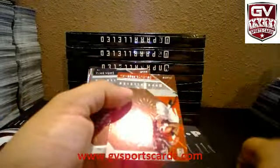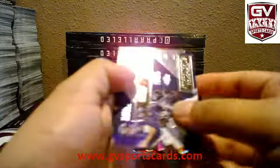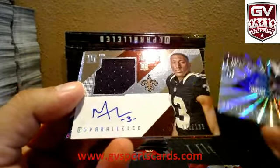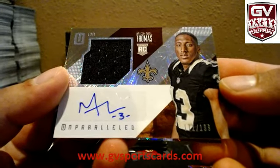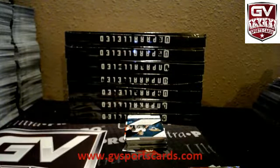Bills, Bruce Smith. That is for the Ravens, and going this way, good luck. Jersey autograph, Michael Thomas for the Saints, 171 of 199. 171 of 199 for the Saints. That is Nick Yu. Nick Yu and the Saints.